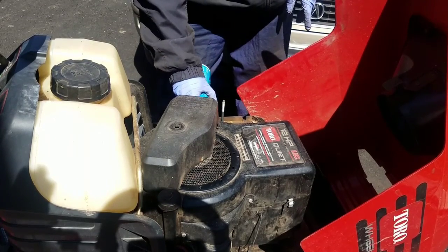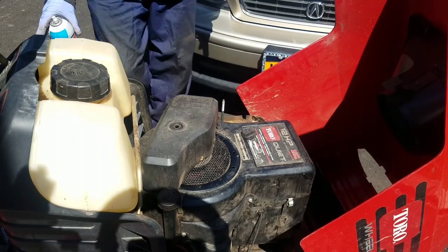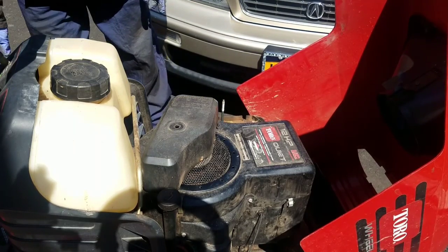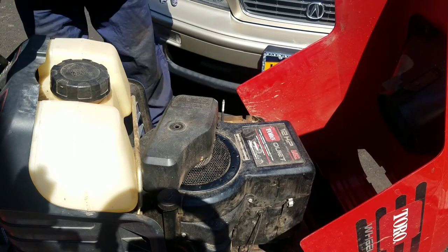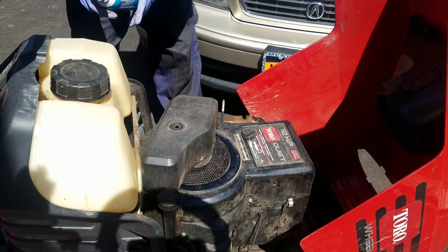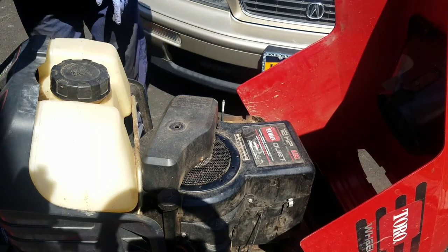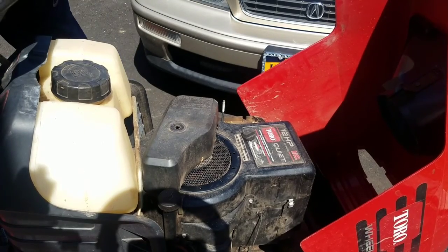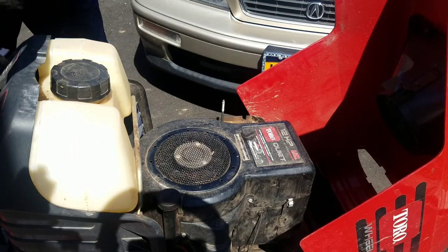Anyway, so look, battery box is off, filter's off. I'm going to spray some of this. I guess it's ether when it's starting fluid. There's no shut off or anything. You know what? I choked it when I did that, so nothing went in there. Choke it again. Let's just see if it starts without me sitting on it. Oh, it does. So the seat safety switch is not working.